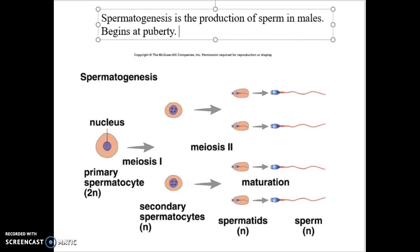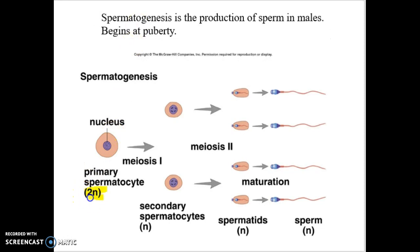The location is the testes. The group of germ cells there start going through meiosis. It starts out as a diploid cell with full genetic material. We call it the primary spermatocyte. Then it goes through meiosis 1 and splits into 2 spermatocytes. Now they are considered haploid because they only have half the genetic material, 23 chromosomes.